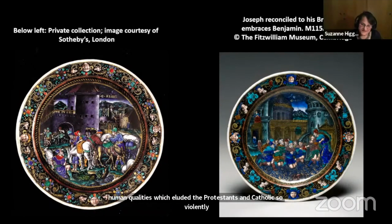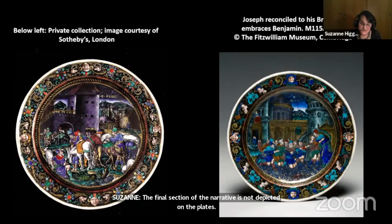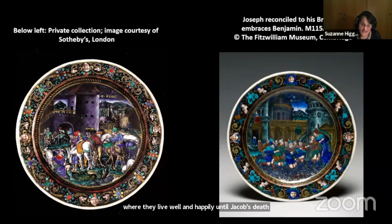The final section of the narrative isn't depicted on the known plates. Joseph's reunion with his father Jacob, the family's move to Egypt, where they live well and happily until Jacob's death, and the concluding episode of the book of Genesis, the death of Joseph himself.